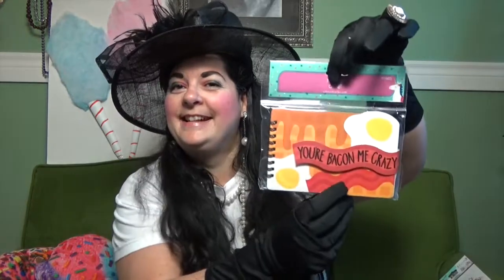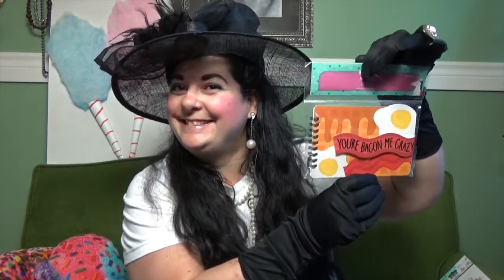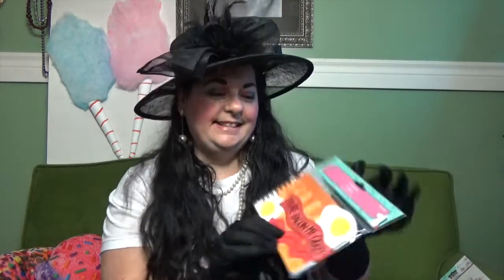And I also picked up this cute, adorable notebook. It's 60 sheets, and it says, "You're baking me crazy." I thought this was really cute, and I got this for my hubby. So I picked that up. They had other ones too, like a donut and I can't remember what else.